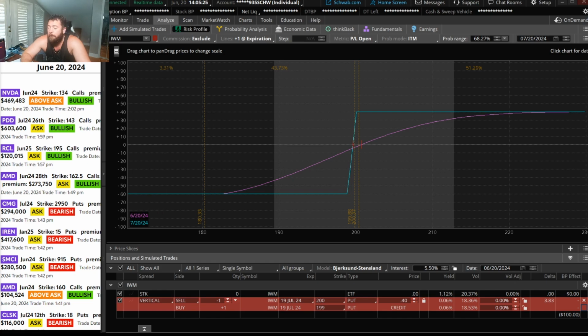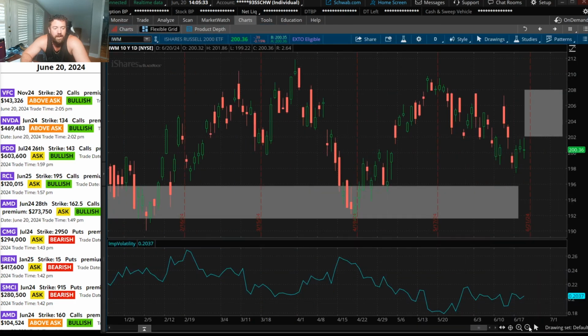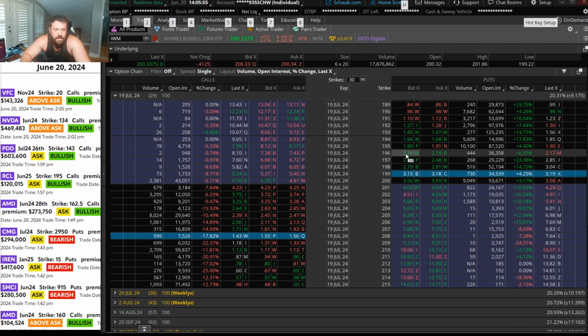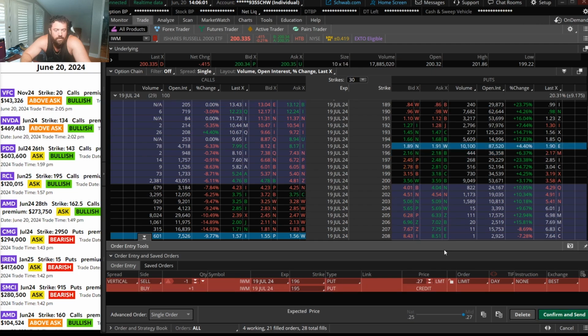Not bad. But let's say I'm nervous. I'm scared of the money out there, and I think the IWM maybe sells off down to 196. To give myself a cushion, about a $4 cushion, I could sell the 196 put and buy the 195 put. I'm still doing a bull put credit spread, but I have so much leeway. So let's sell the 196 puts. I'm getting less, only about 2.17 as you can see. I'm going to buy the 195 puts. So instead of getting 40 cents, I'm getting about 25 cents.